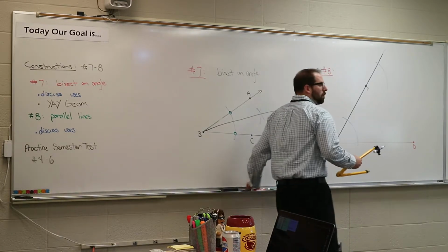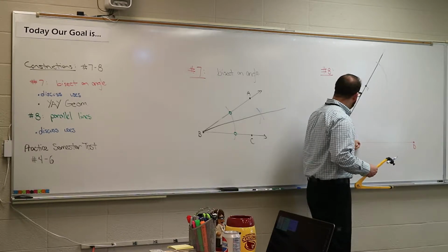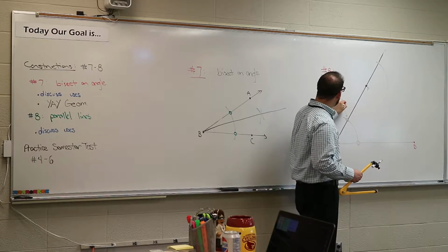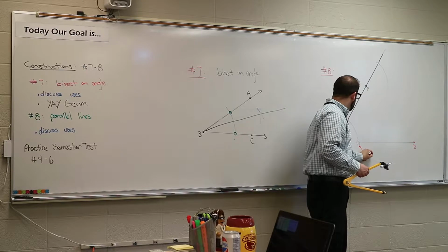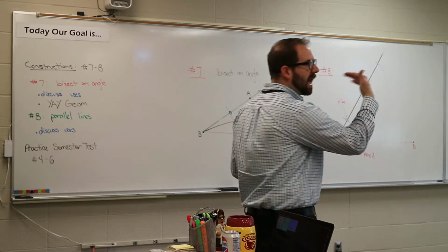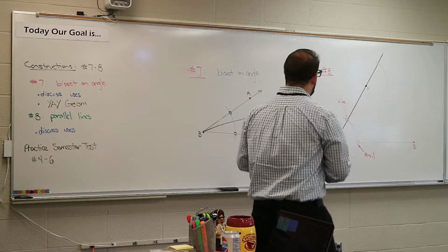Okay, the next part. You're going to measure this gap right here. Now, how you're going to measure it? I want you to put the pike right here. This is where the pike is going to be. And the pencil is going to be right here. I just moved it. Does it matter? So, it does matter that you have it like that, because when we go up top, you need to have the pencil so it's on the bottom. So, I'm going to measure this.